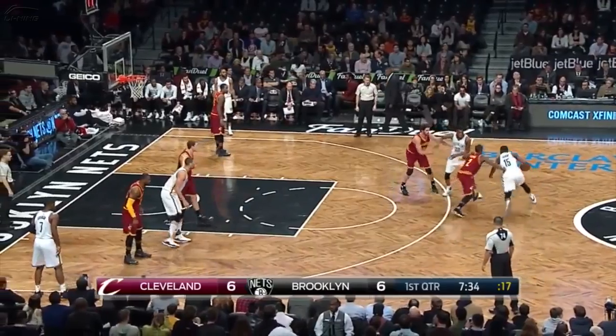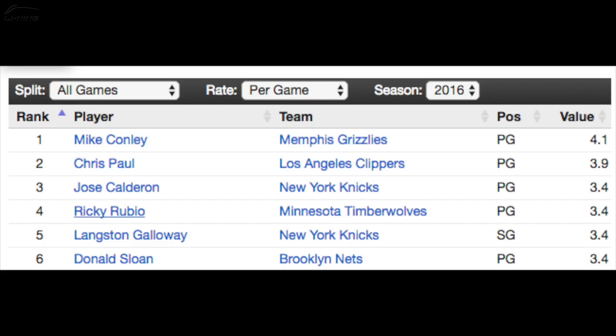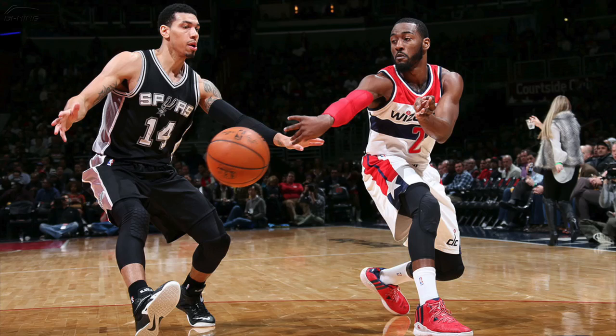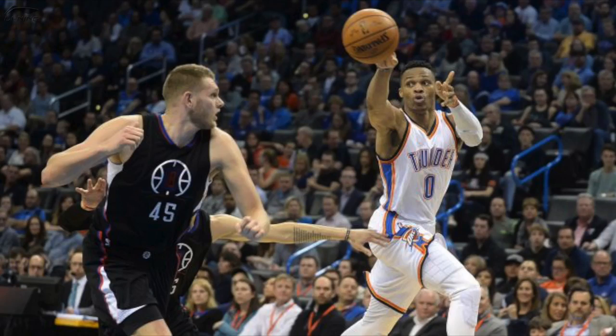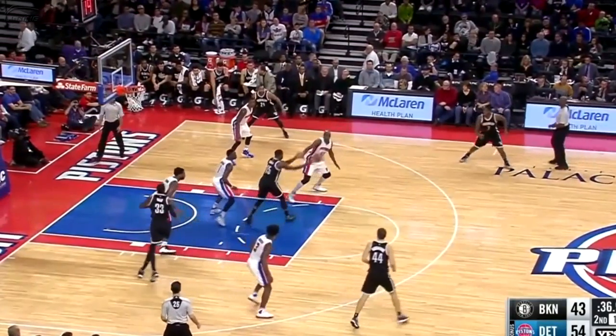And when it comes to playmaking and getting his teammates involved, that's just what Donald does. He makes the game seem easy. And guess what? The stats back it up. His last year with the Brooklyn Nets, he was ranked 6th in the entire league in the assist to turnover ratio. That means that he actually had a way better assist to turnover ratio than guys like John Wall, Stephen Curry, and Russell Westbrook. So not only can Donald keep everyone involved in the offense, but he also can flat out take care of the basketball.